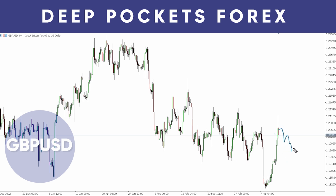Now from here, what we're expecting is a pullback, either a pullback or just a corrective structure before proceeding up, because we've long focused that we're expecting that after the structure is completed, we're expecting an up move, and the up move is expected to break all these previous highs before continuing up.